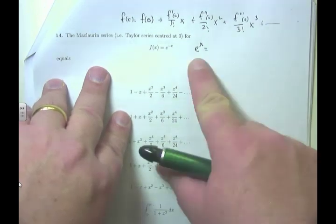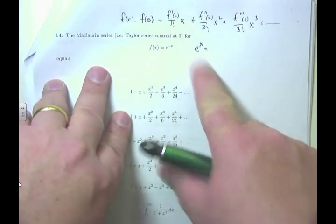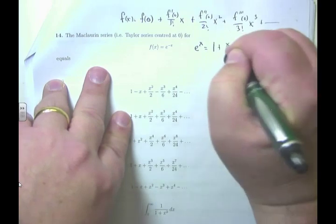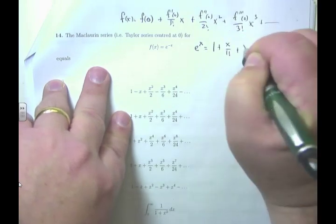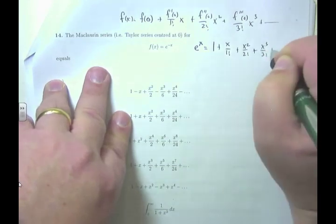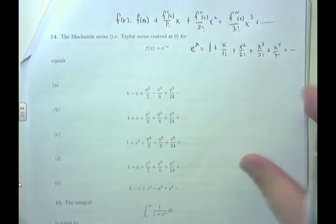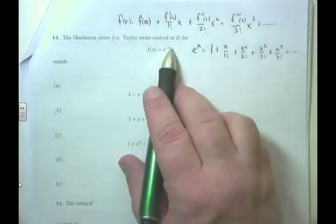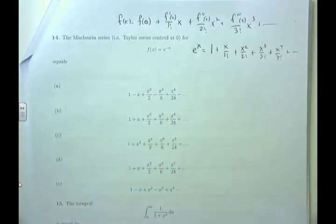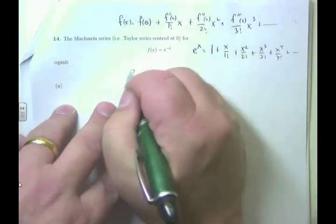And here's a classic one. What's the Maclaurin series for e to the x? It's 1 plus x over 1 factorial, plus x squared over 2 factorial, plus x cubed over 3 factorial, plus x to the 4th over 4 factorial, dot, dot, dot. There you go. If you start taking your derivatives on this thing, you'll end up getting the right answer here, but it's so easy to use Maclaurin series or Taylor series because they're easy to manipulate. That's not my series. I want the series for e to the negative x.